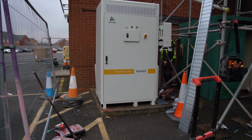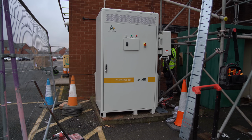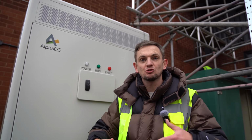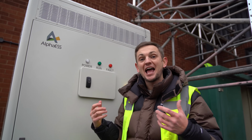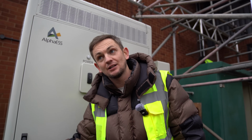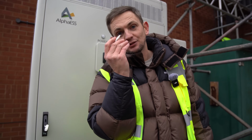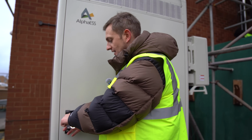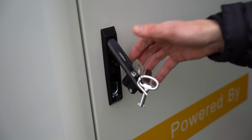A little grill at the top, and that's because this is a temperature controlled battery system, and it's not using fans to blow hot air out. It's actually got air conditioning inside the unit. Speaking of the inside, let's take a look. So, Liam, you can lock it as well. If you're worried about people playing around with your H50, everything is secure on the internals.